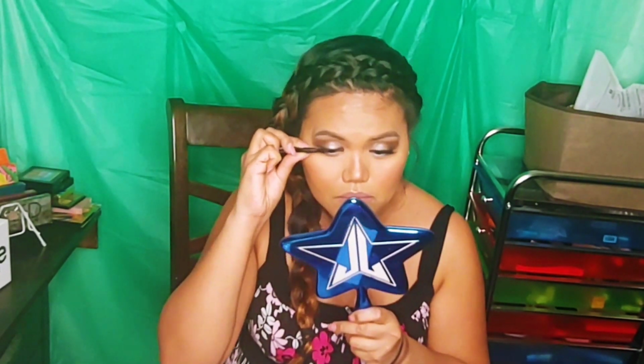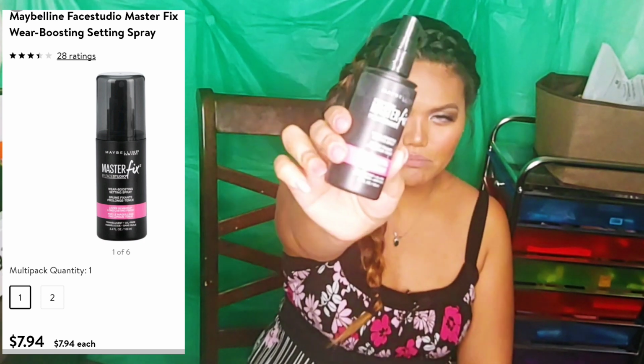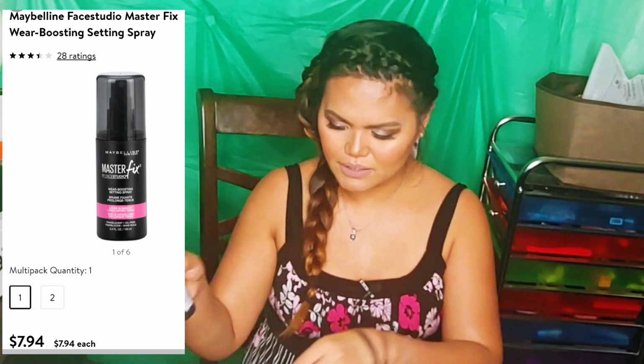Now, back to eyelashes. The final touch, the actual final touch. This is from Maybelline Master Fix, and I've been using this for a long time. This is also my favorite. Ooh, it smells so good. But if you don't like the smell of perfume, or a really strong smell, this one has a strong smell.